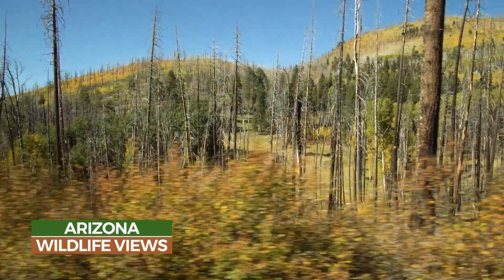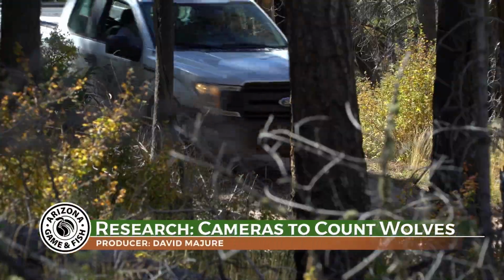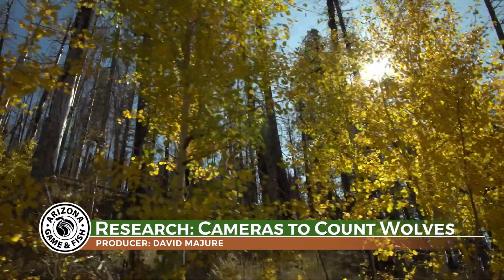Yeah, it looks like the tree line gets pretty thick there. That might be a good spot. We don't just go to the first place we see that's good. We check an area pretty thoroughly.